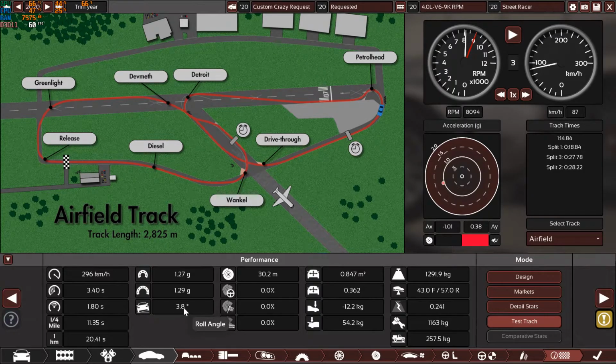The car is cornering nearly flat, 3.8 degrees. It's not really a lot. No brake fading, stopping distance is perfect. And actually the car's load capacity is 257 and a half. That's good actually. Put two people in it, a little light cargo, and job done. You can tow 1,163 kilograms, which is good actually. I know this is not a towing machine, but it's a good thing to know that you can.